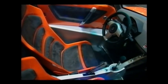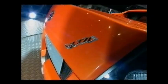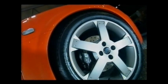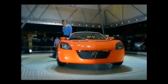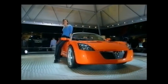The VX220 is powered by a new 2.2-litre engine, which means that it promises to lock horns with the Porsche Boxster in doing a 0-60 time of 6 seconds before romping on to 137 miles an hour. But it will cost a lot less, at about £23,000. It's on sale next summer, and if it goes as well as it looks, it should be a bit of a bargain.